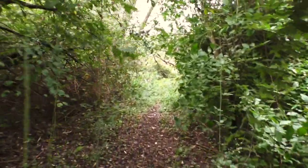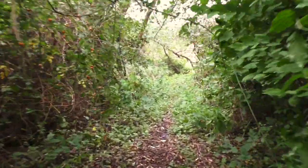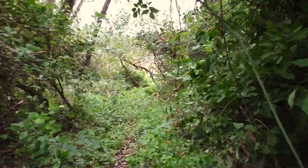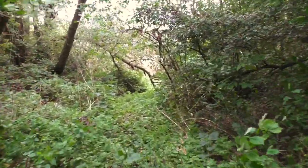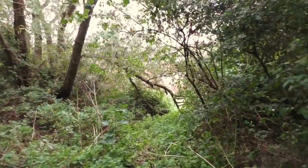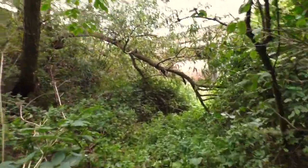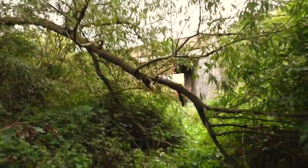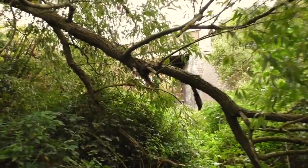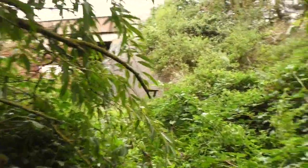Oh, there we go. Hanging down brambles. Oh, all of a sudden, I can see the bridge. Marks out of 10 for persistence, anybody? Here we are. I'm just tangled up in the brambles. So this is Buckle Street. This is Weston Subedge to Badsey.